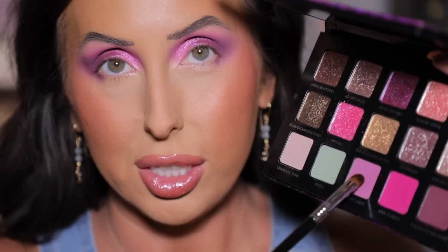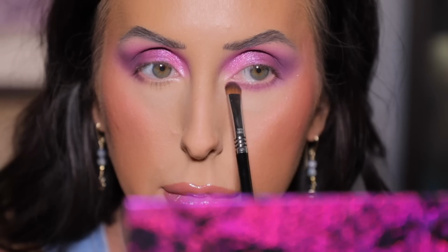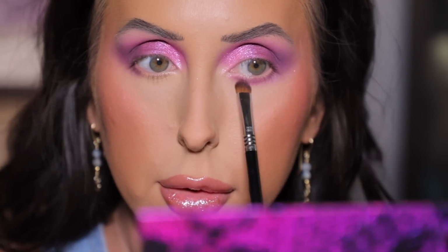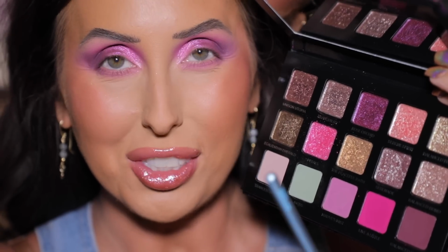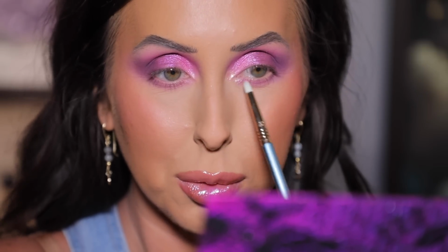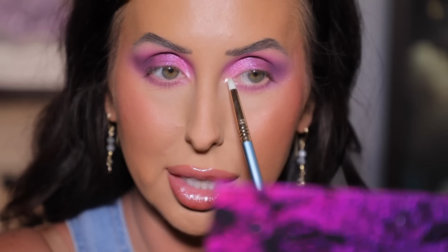I want to use Mauve's Mist on my lower lash line. I'm just going to buff the shade all underneath my lashes. I'm going to use Serene Spirit, this beautiful shade right here, to highlight my inner corner. Just going to pop that right there. It's so beautiful and sparkly.